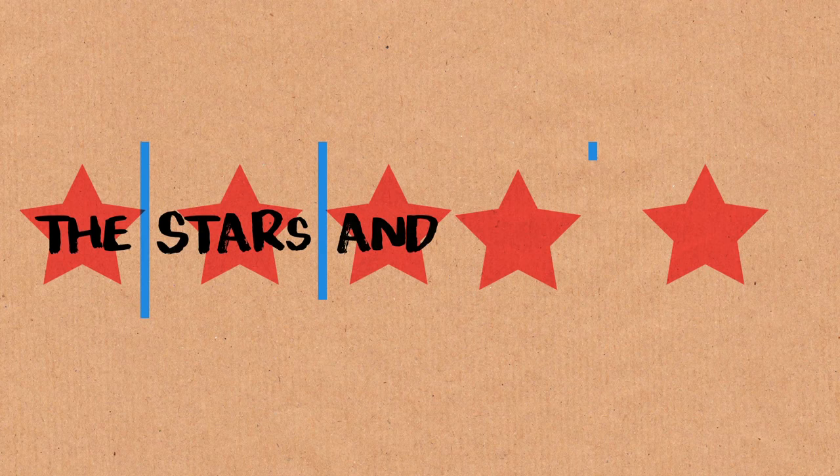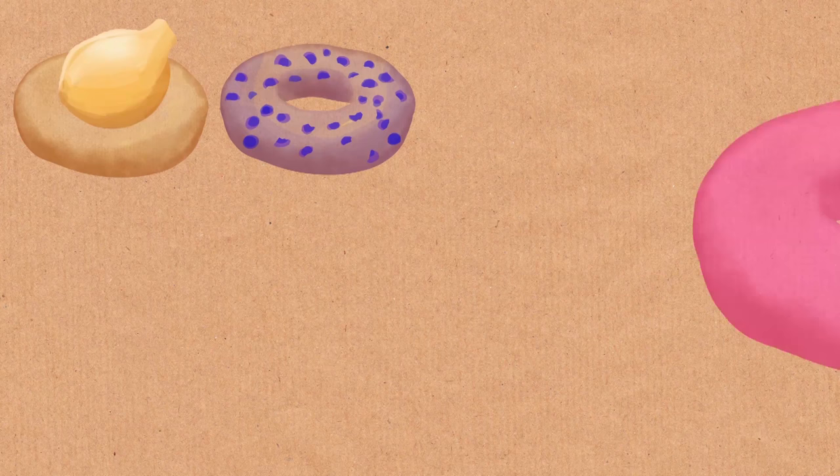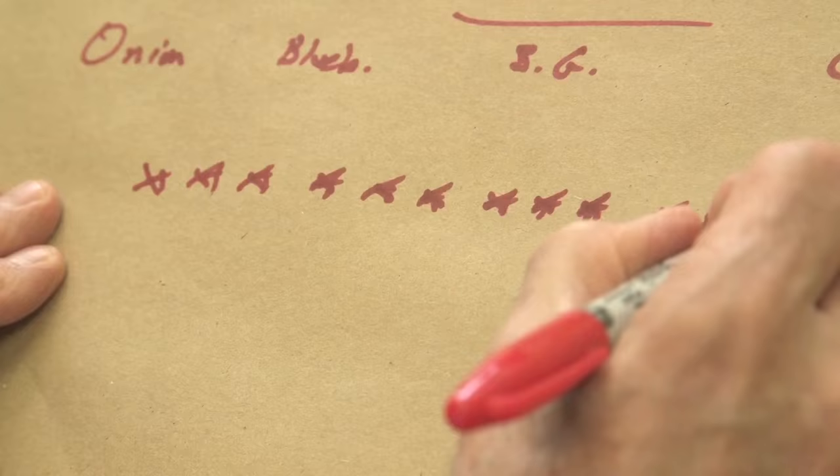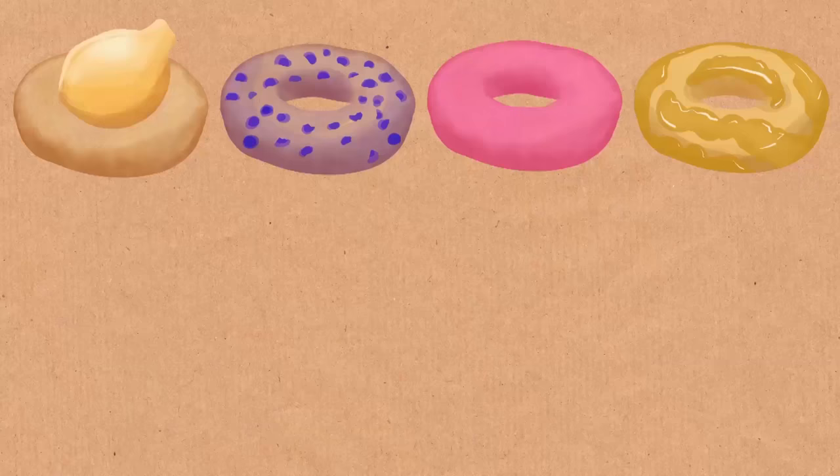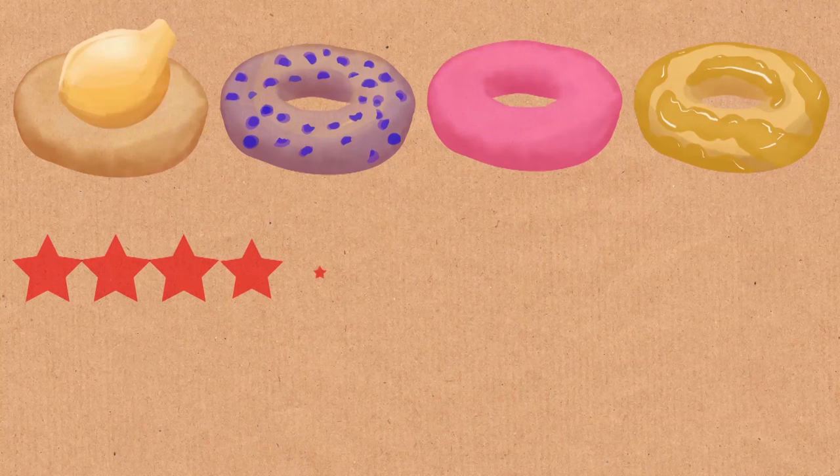Let's say we're doing four kinds. So the first kind that I wrote down was onion. The next kind might be blueberry. The next kind might be bubblegum. And the final kind will be caramel. We have our 12 bagels, so I'm just writing 12 stars. So far, these bagels are unassigned in terms of their flavor. I've just written them with asterisks, known in the trade as stars.